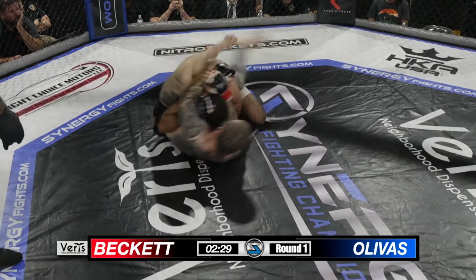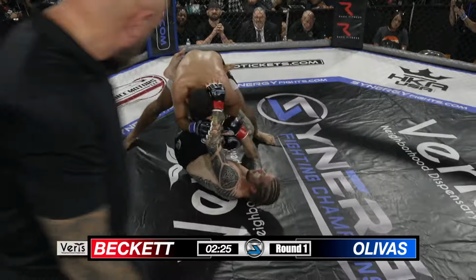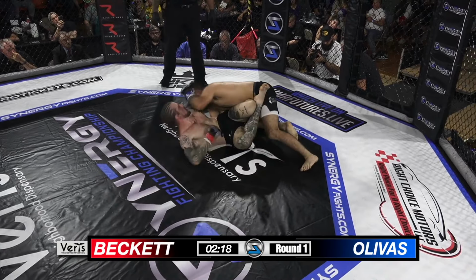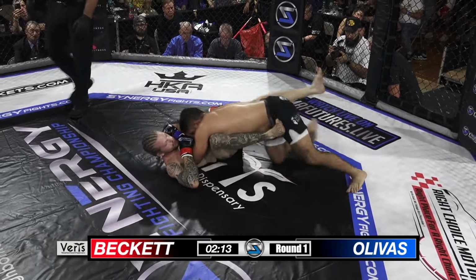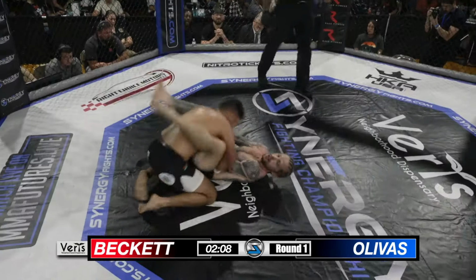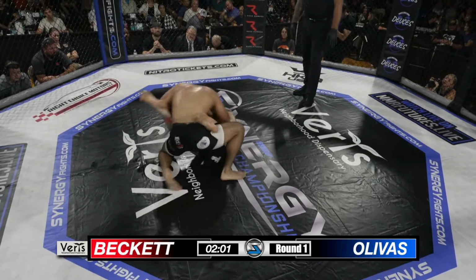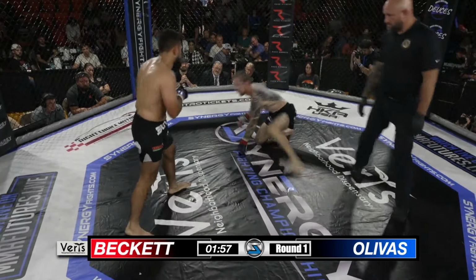Brown belt under Brad Montgomery in the Zenith Robert Drysdale system. Yep, doing a really good job on bottom right here, just creating that space. Staying active, staying safe, but Alan Olivas, we know, is absolutely relentless when it comes to the top game here. Very few people have been able to nullify his ability to control on top across 15 professional bouts. Those long legs of Beckett are able to create these opportunities to get up, and he's able to push away and get back to his feet.